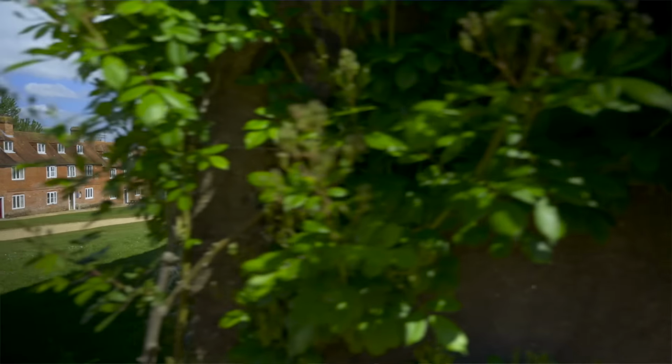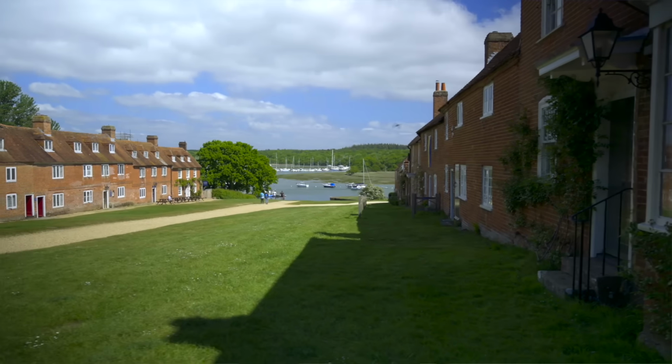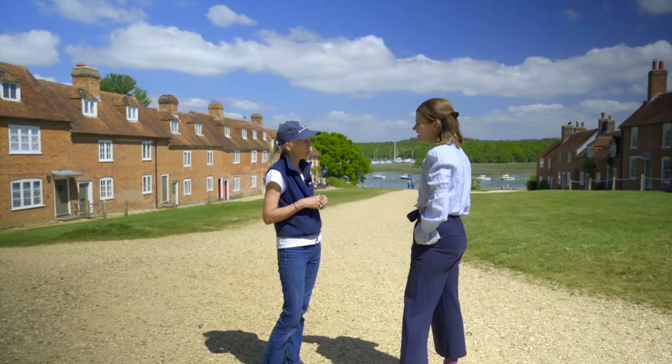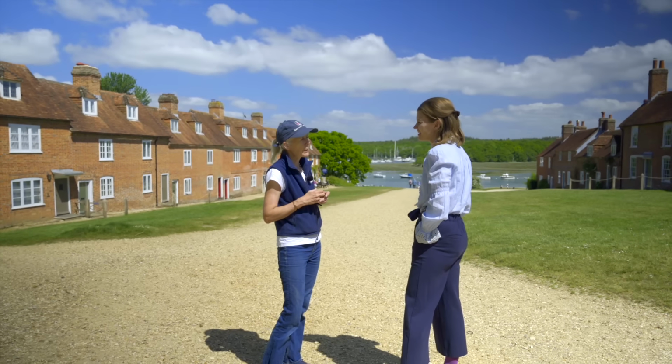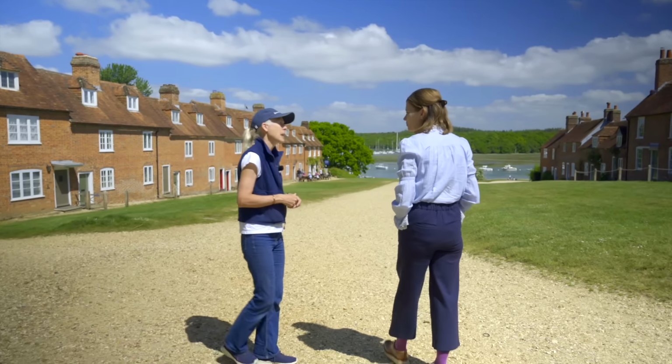Okay. And this then turned into a shipbuilding village, an industrial site for building ships from about 1740 right through to after the Napoleonic Wars, in about 1920. And 50 ships were built on contract for the Royal Navy. Right. So this is really where they were built. Really important.